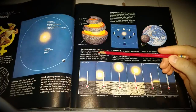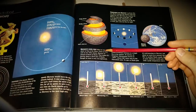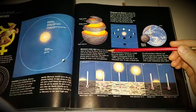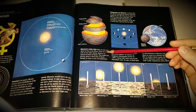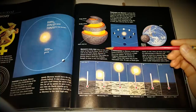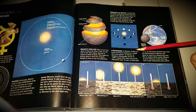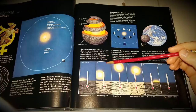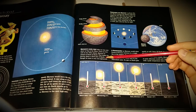And Mercury's rocky rind hides an iron core about as big as the moon, twice as iron rich as any other planet. Mercury is almost as dense as Earth, and that makes its gravity about a third of that of Earth, though its mass is only 1/18th of what Earth's is.